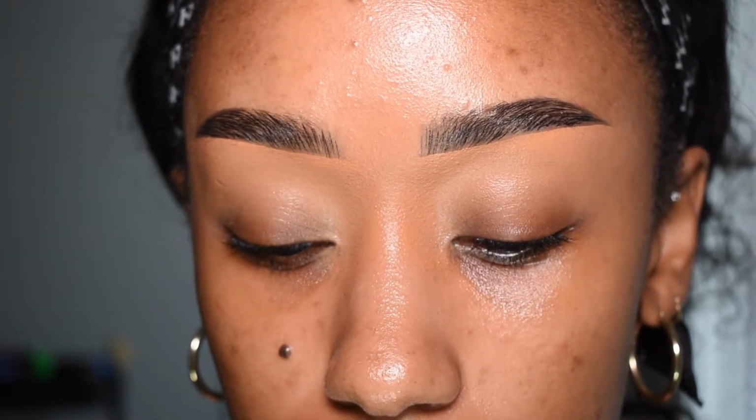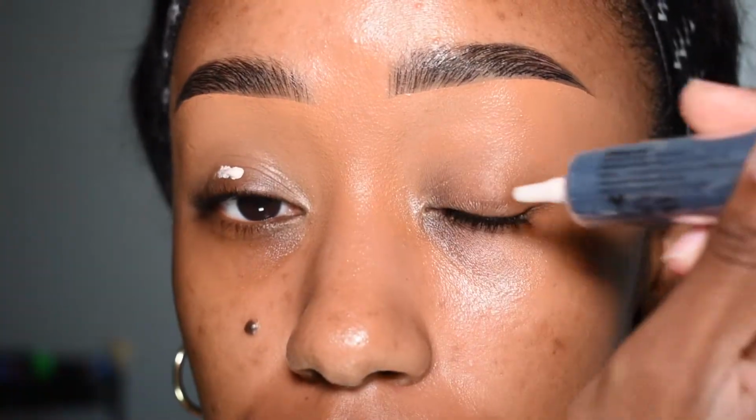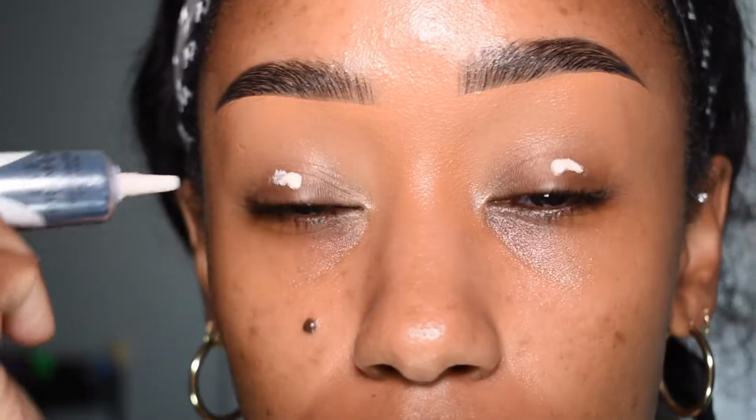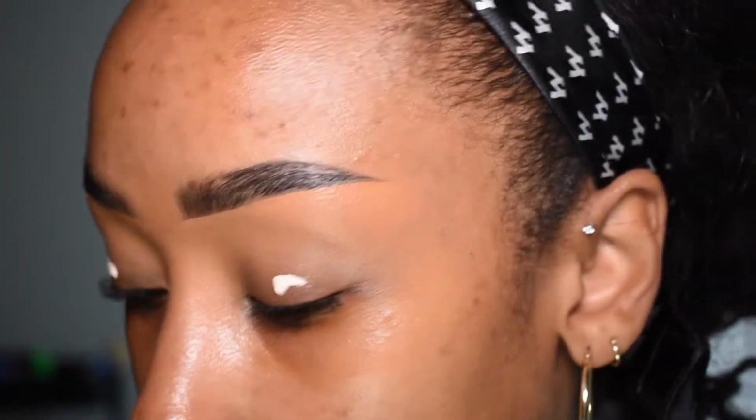So I'm also going to go ahead and prime my eyes with this eyeshadow primer from ABH. This is my favorite eyeshadow primer for when I know I'm going to be using colorful eyeshadows or just when I want my eyeshadow to stay on, honey. All day long, honey. Okay.